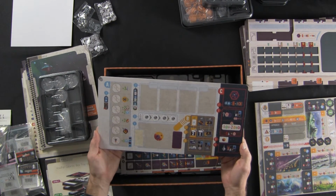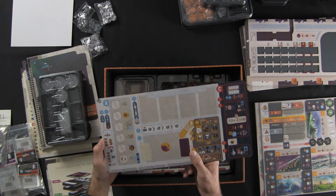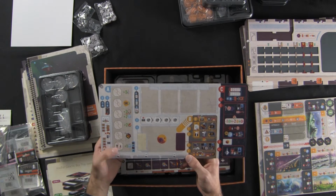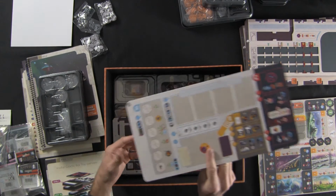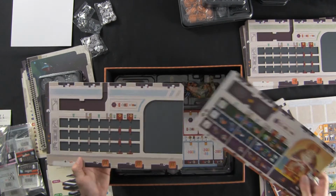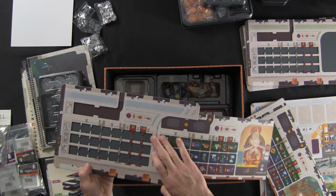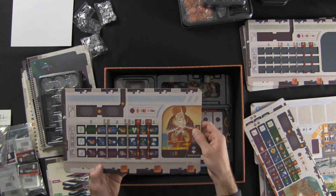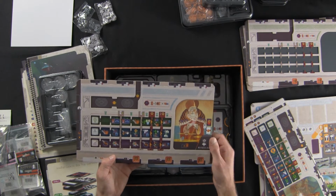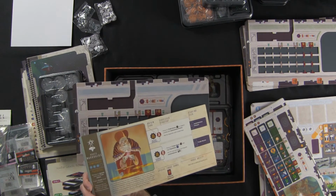Here's the Galactic board. This is the competitive side. And here's the co-op side. This is the side I'm more familiar with because I've been playing solo, as you might expect, on Table for One, just since this one was on top. That is super cool. I am real pleased with that. And that's what's on the back.